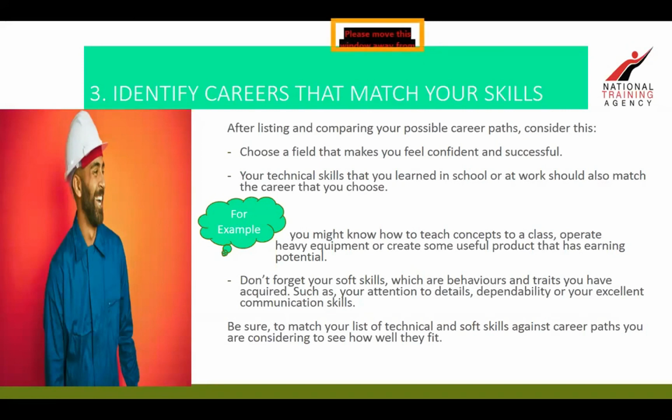Some of us may have learned how to produce some product, or maybe we have the know-how in operation of heavy equipment. Some of you may be able to teach concepts to a classroom. These all depend on your own personal skills. Some of us might know a bit about dressmaking or even have culinary skills. Those are your own personal technical skills that you would have acquired through the classroom or through work. These are very important. Ensure that your skills can be matched to the career that you are choosing.